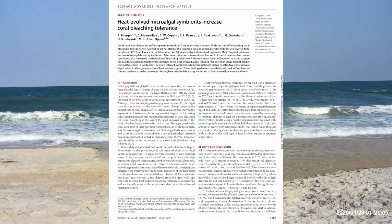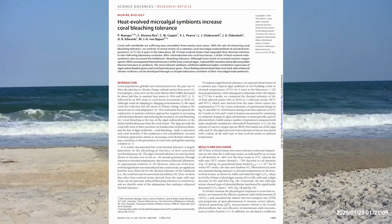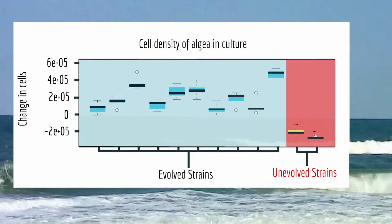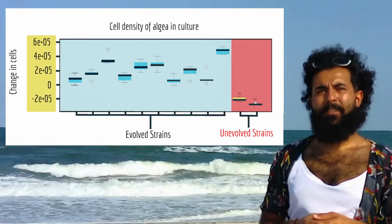In this cool paper, scientists intentionally evolved algae in the lab that are more tolerant to heat. They discovered that some of the strains of the algae had evolved the ability to grow in high heat. This graph shows how much different strains of evolved algae grew in high temperatures. But what do these numbers next to the y-axis mean?